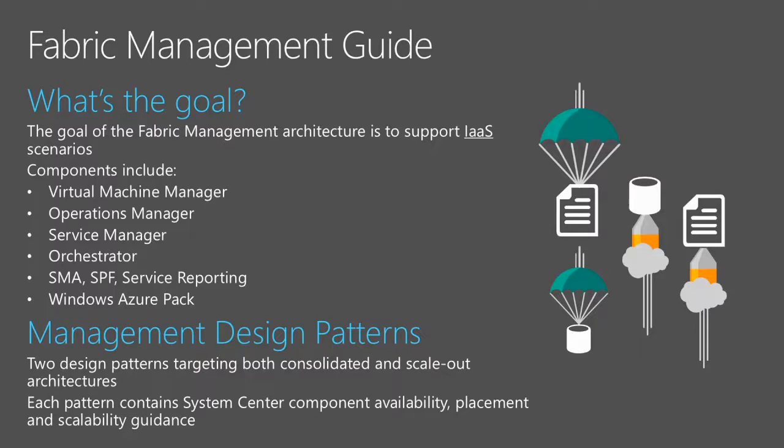And while there's other areas and other capabilities we could add to this, this is where we drew the line from a design perspective. We have other documentation that couples along this. Much like our fabric, we have different management design patterns. Whereas our fabric was very much pivoted on storage, if you didn't notice the changes there, our pivot in here is Azure Pack and how Azure Pack is deployed.